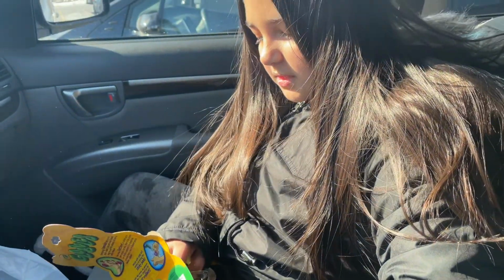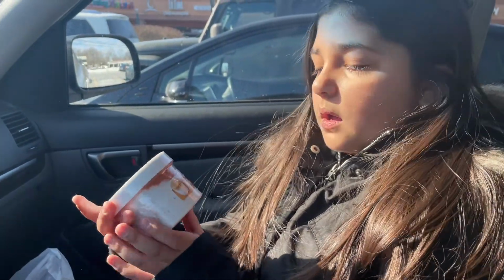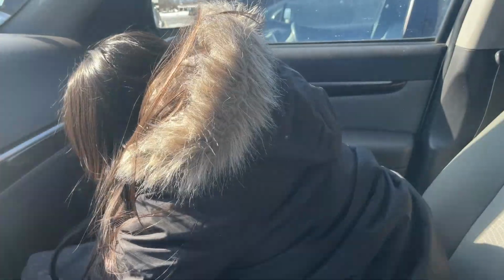Squishmallow, and it's so cute. His name is Dior, and he is part of the Glotties. I've never had these before, so ooh, they're sticky. Yeah, they're really sticky, and I think they can stick to the walls. I got this whipped coffee memory dough slime, and I'm really excited about this.